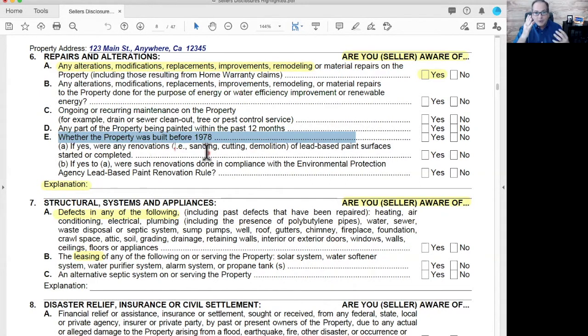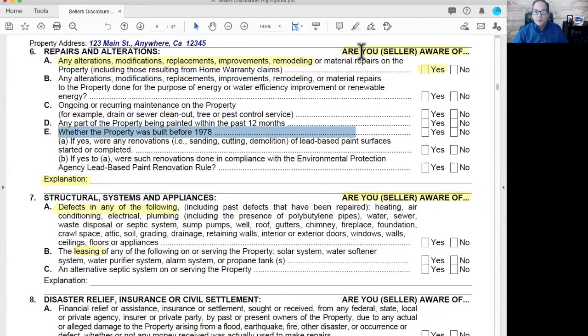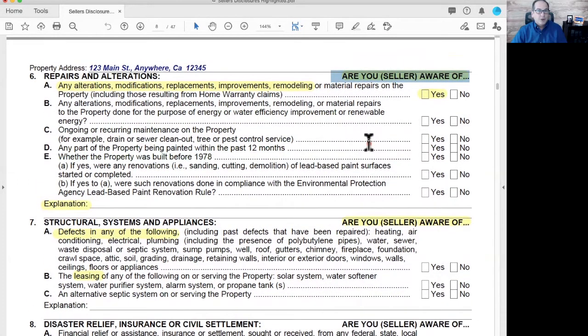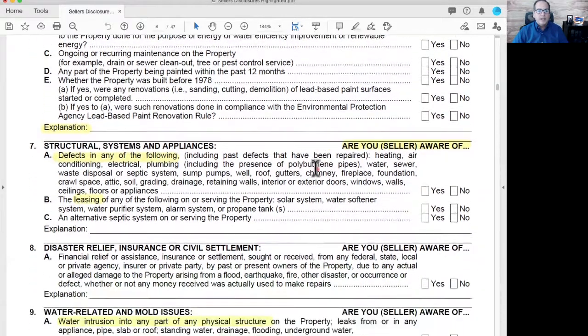Now remember, if you don't know, if you are unaware, then don't say yes to that. If you're not 100% sure, you want to say no. But even if you put a no, you can still explain, I'm not sure about the lead-based paint, or something. You don't put an explanation just because you put a yes. You're just trying to tell the buyer everything you know, but tell the buyer everything you don't know either, and just put an explanation. All right, let's keep going.